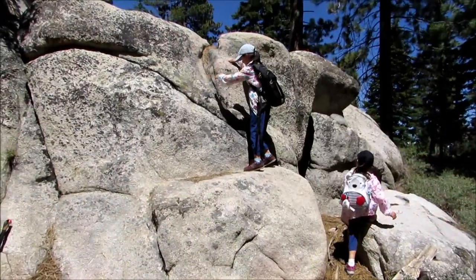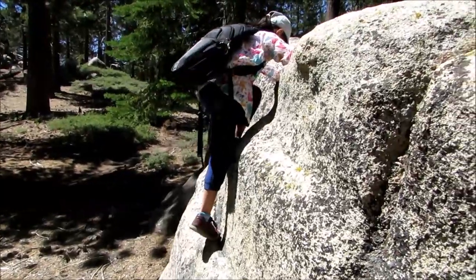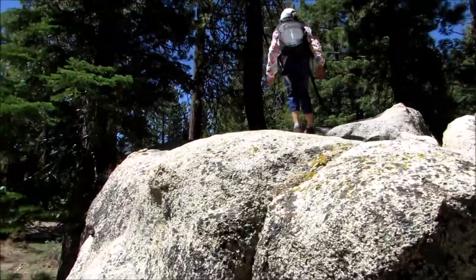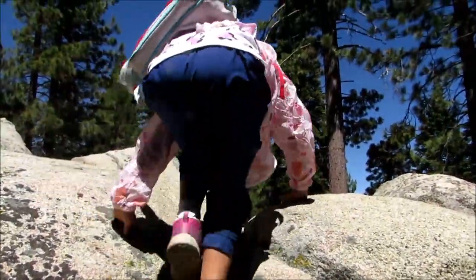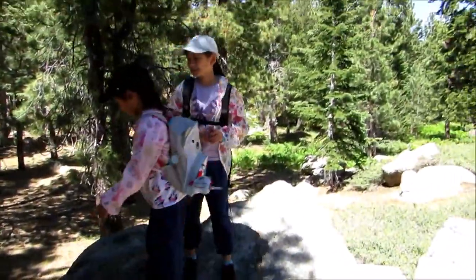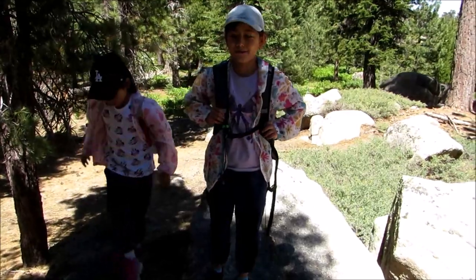Girls found a rock they want to climb. Got some climbers here. Let's see if Sophia can do this. She did it. She's got it. Wow. You're faster. You guys made it. Sona says she was faster, but I'm trying to make sure I'm safe. Very good.